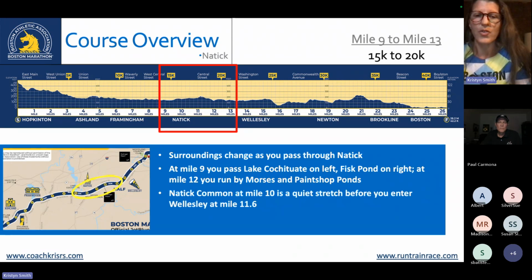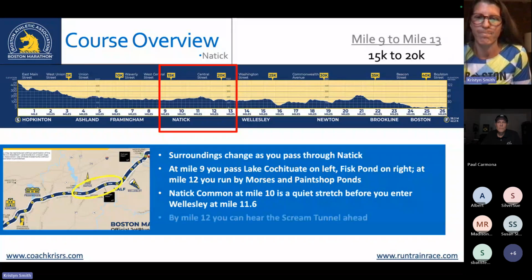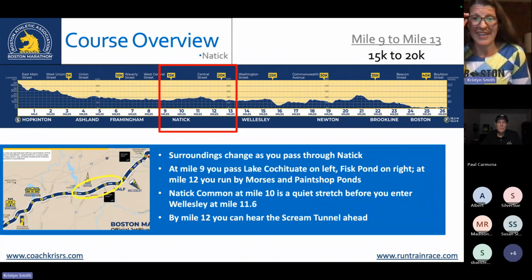Then you get to the Natick Common at mile 10, and again, you're going through little pockets of towns, pockets of ponds and lakes and things like that. There's another quiet section before you get to Wellesley at mile 11.6. By mile 12, you can hear the Scream Tunnel ahead.